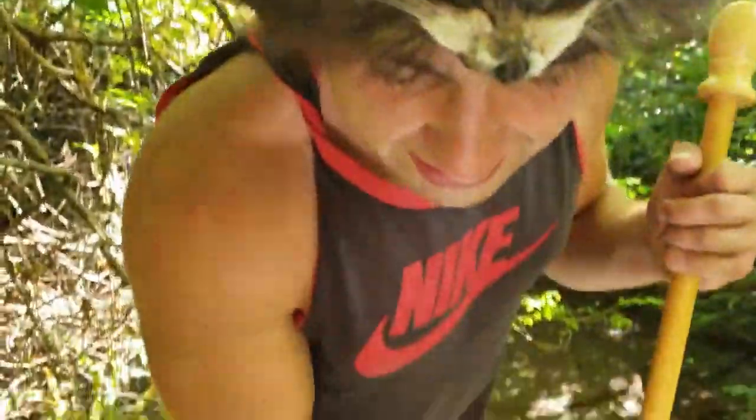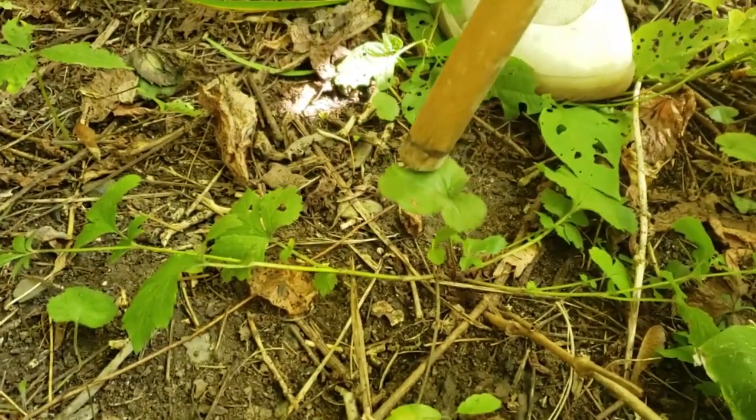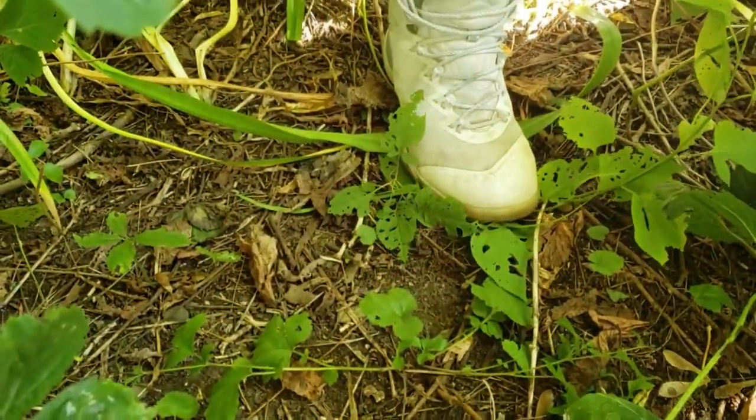So, you're looking down right here. You see the three-leaf clover right there like that? Now, that actually is not poisonous, because if it was poisonous, there would be a little leaf like that right there around it. So that is not poison ivy. We're gonna go ahead and see if we can see any poison ivy out here.